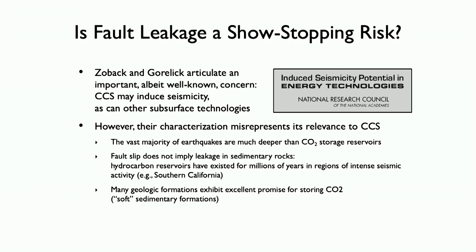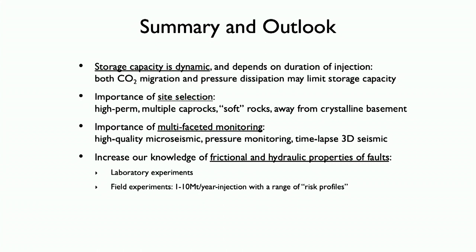But it did point, I think, to an important aspect of the problem, a very important geologic or technical aspect. And that is that site selection is key, and one should be looking at geologic formations that are away from brittle rocks, away from the crystalline basement, and that would be the starting point for initiating the exploration.